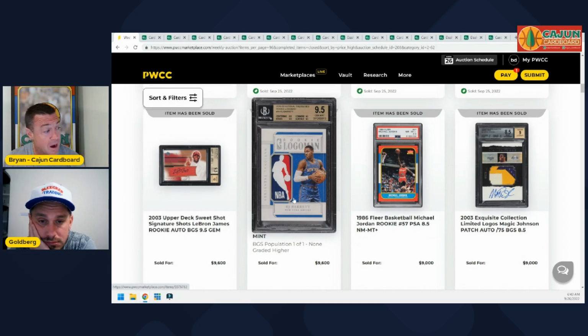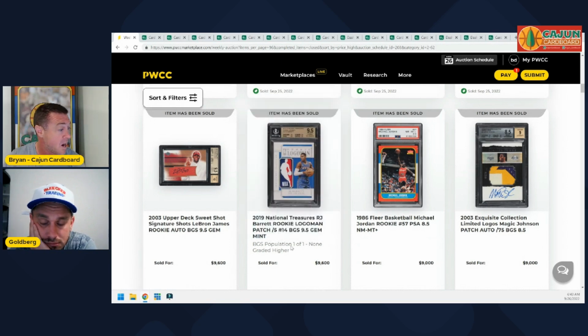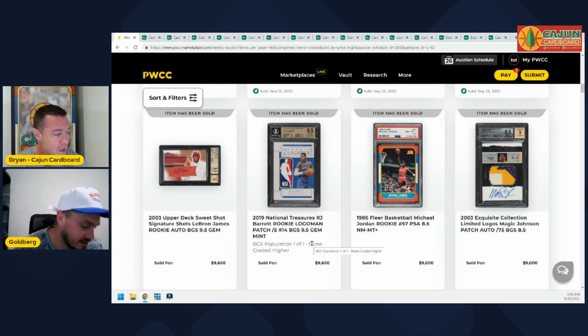Logo man RJ Barrett, one of the most inefficient players in the entire NBA, but he puts up numbers. I was looking at the disparity. Can we talk about this card, please? So you have an out of 5 logo man, which doesn't even make any sense. I hate that. Then you have a non-game worn logo man, which makes no sense. And then you have a non-autographed card. And RJ sucks. That's all I want to say.